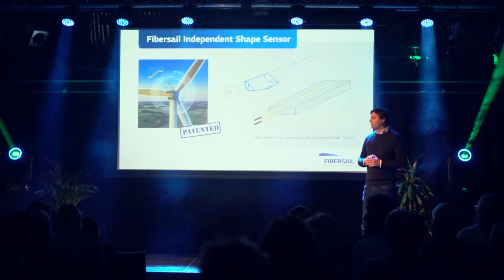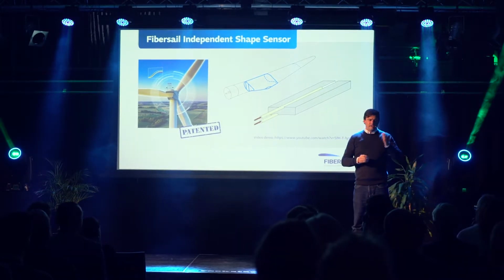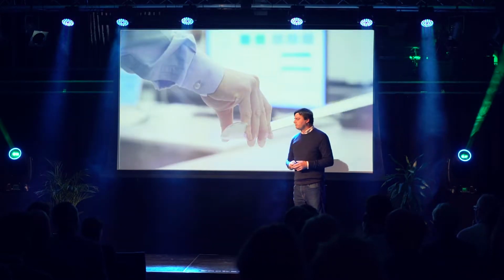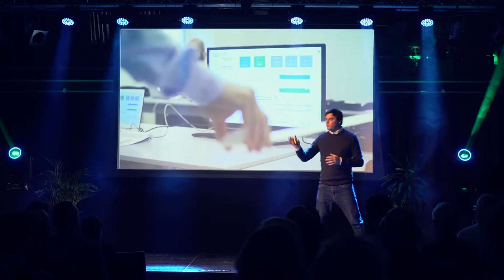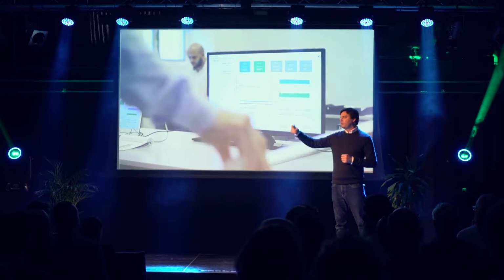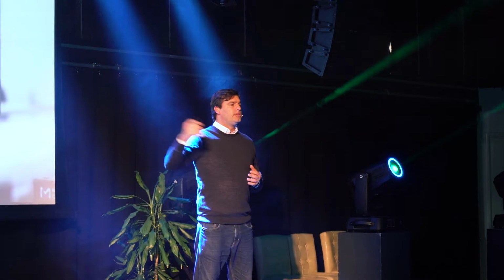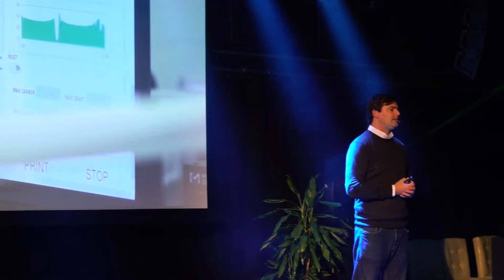Let me show you how it works. It's a shape sensor that goes inside of the blade from the root to the tip, and it measures the shape. How? We use fiber optic sensors along it, and when the blade is bending, we measure the curvature along all of these points. So by understanding the curvature until the tip, we can understand the loads on the blade, and we can understand the wind that's hitting it.